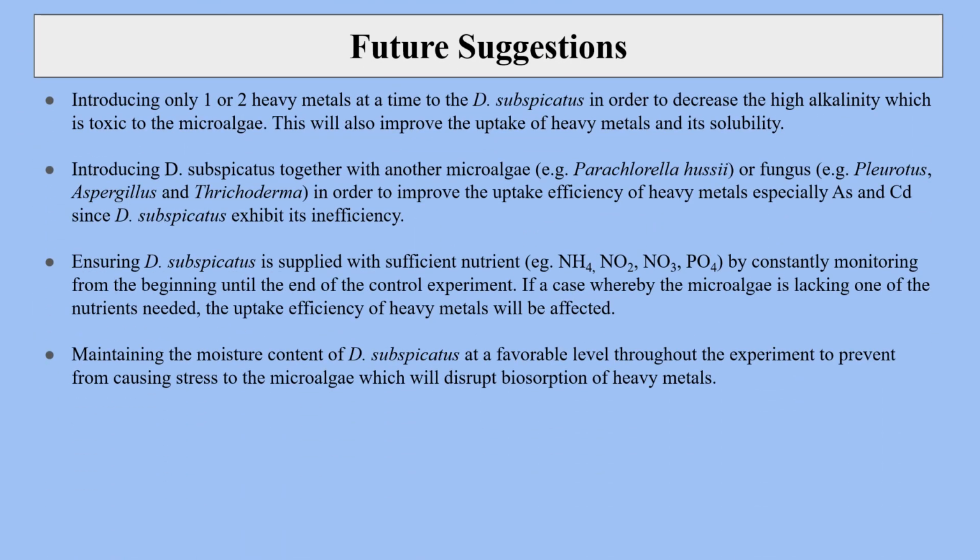This will be the last section where I'll be discussing all the suggestions in order to improve this research. One of the ways is by introducing only one or two heavy metals at a time to the Desmodesmus subspicatus, for instance, introducing cadmium and mercury first. This will decrease the high alkalinity, which is toxic to the microalgae, and also improve the uptake of heavy metals as well as their solubility.